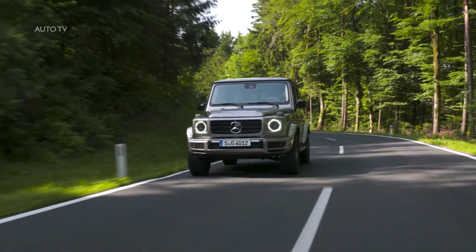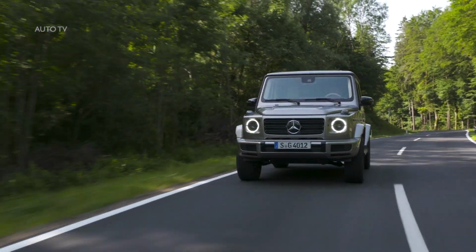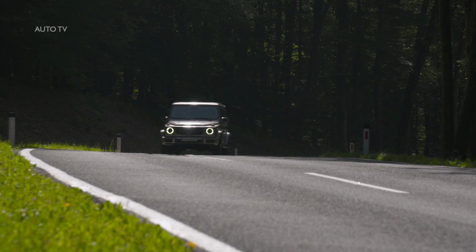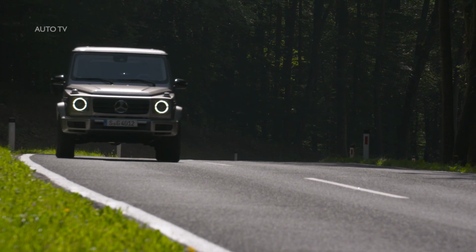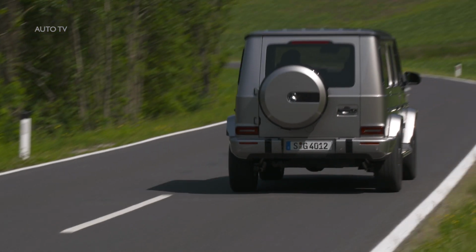The changes Mercedes has brought to the chassis of the G-Class have made it a far more endearing proposition than its predecessor, both in everyday use around town and over longer journeys at motorway speeds. That said, for ultimate comfort and refinement, you'd be better served by the Range Rover SDV8.